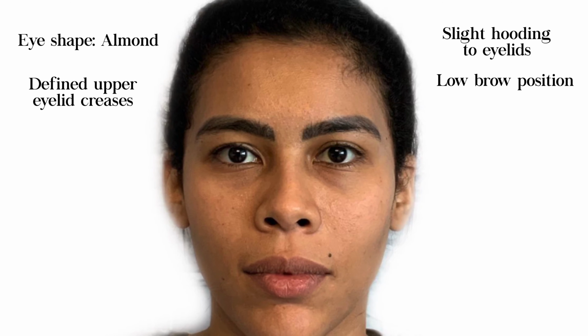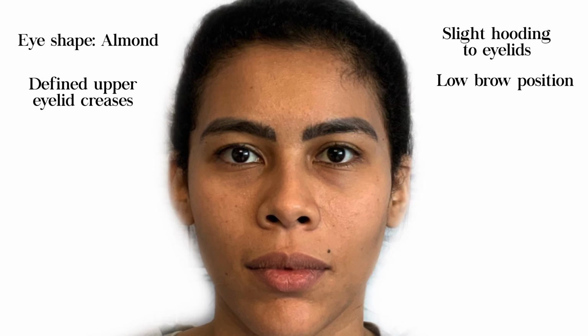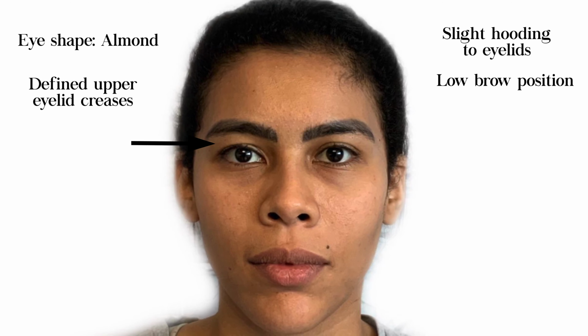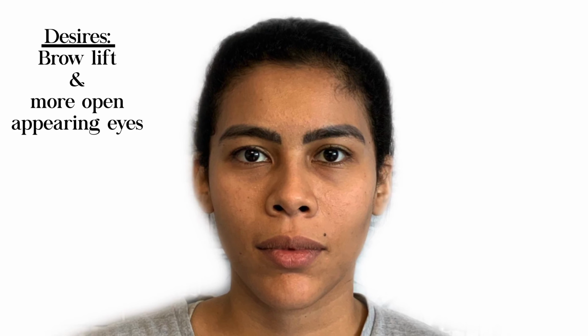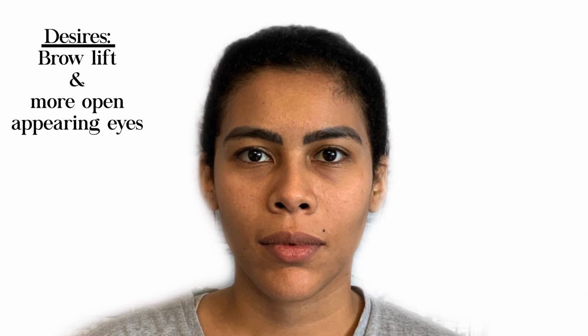Here we have a patient with an almond eye shape, defined upper eyelid creases, very slightly hooded eyes with a little more hooding to the right side, and a low brow position. She came to me desiring a more open-eyed look, or anything I can do to make her brows feel more raised.